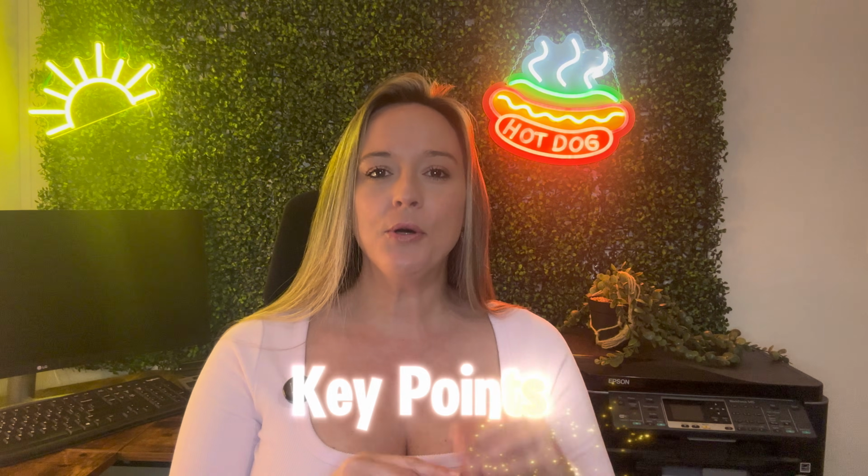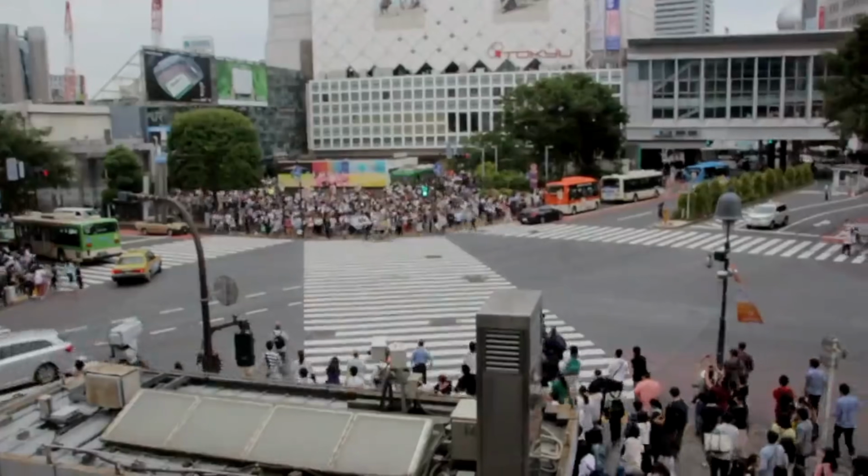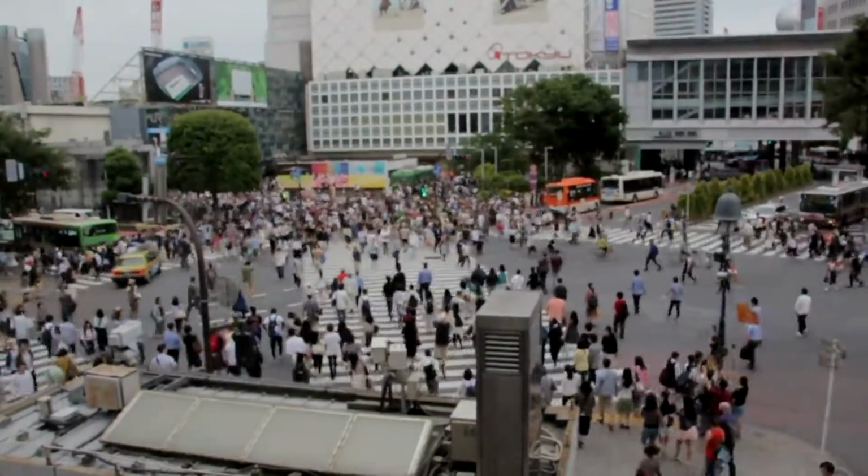All right, everyone, so we are back home now, and I just want to go over the key points that are most important when you're finding a spot to park your hot dog cart or your food truck. So the number one thing that you want to have is foot traffic. You want lots of people, and you want them walking. If you have a food cart especially, you want them to be able to walk by, see what you're cooking, smell it, it looks good, and they stop and buy.